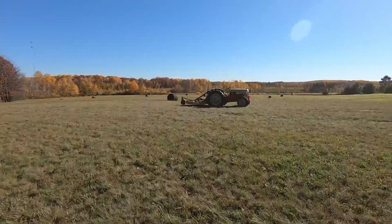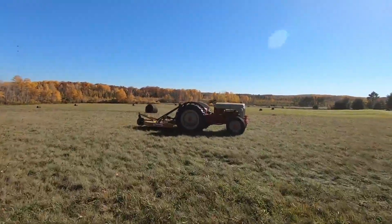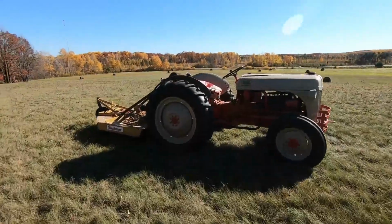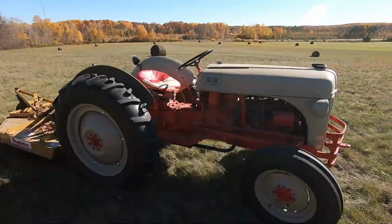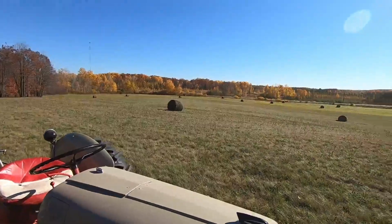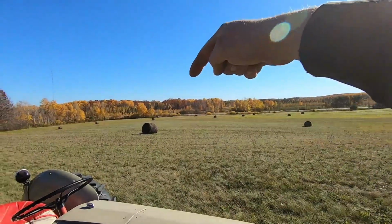Tell you what, these Fords are good little mower tractors. They're kind of like an ant. They're not very big, and they don't do a lot, but for what they do, it's pretty impressive considering how small these things are. So we're finished up here. Boy, I like the view from up here. Next, we go up in those trees.